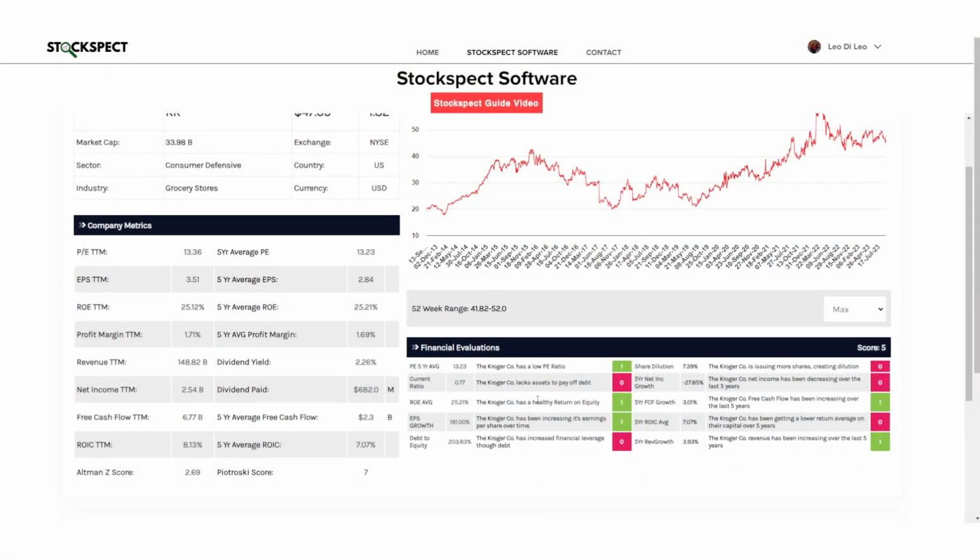Now, couple that with a return on equity average sitting at 25.21, that's decently high. We'd like to see that, and we want to find a trend where the companies have a decently high return on equity on average, and that is where Kroger is at. Also, the EPS growth is up over the last 5 years, sitting at 181%. So if you're holding this company, that is one positive to see, that they're bringing in more earnings per share. However, I think it gets nulled out because of the share dilution.